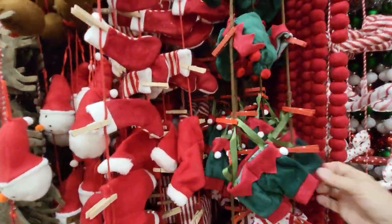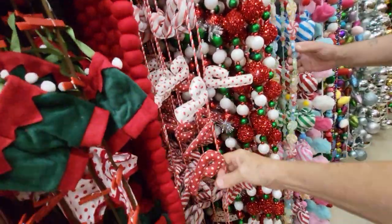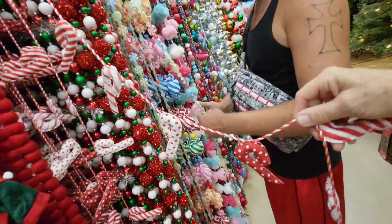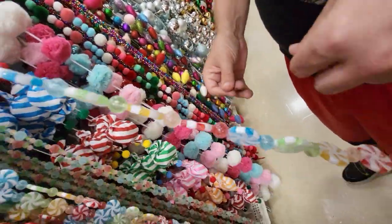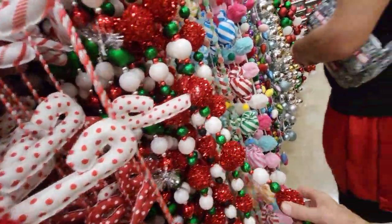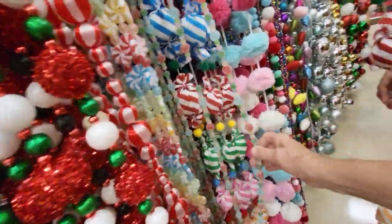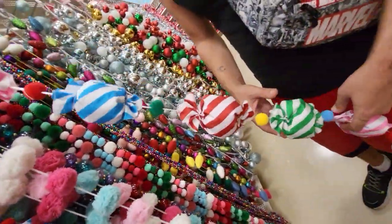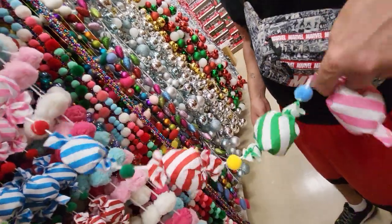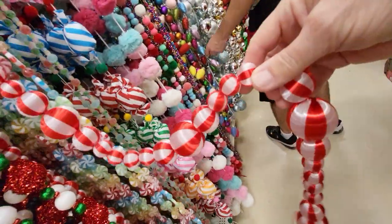They also have the bead garlands, a candy cane garland. Oh, wow. Oh, that's peppermint colorful garland. I don't like that one. You don't? Why not? It's all the sticky stuff on it. You're going to have glitter all over you. Here's candy. Oh, look at that one. Great big, it looks like taffy candy. And here's the pretty one.